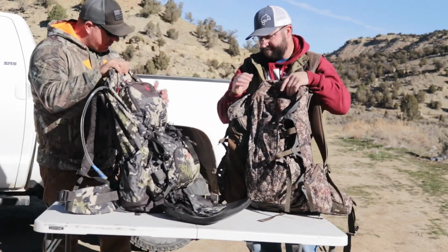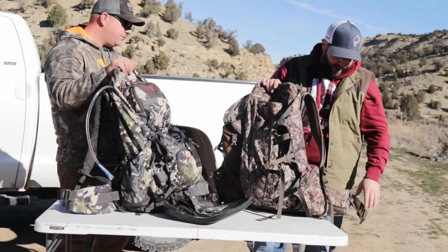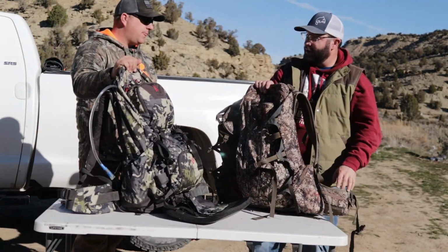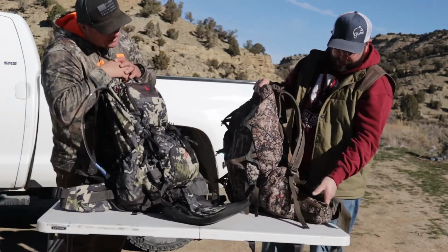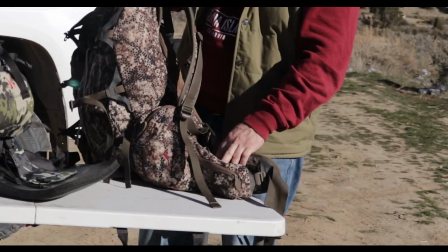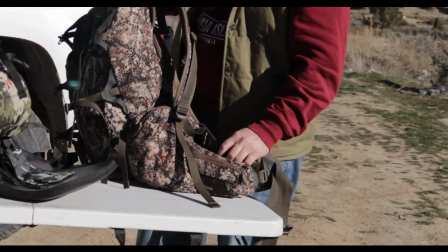And do you want to say anything about your hip belt, like what dislikes or likes? No, I like it. I actually have a built-in holster for a pistol in between the hip pocket there. I can actually slide a pistol down inside.